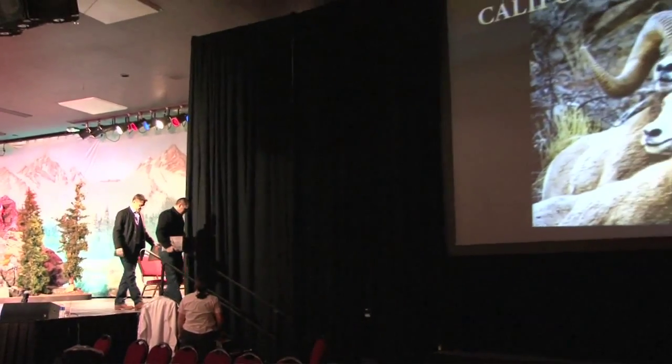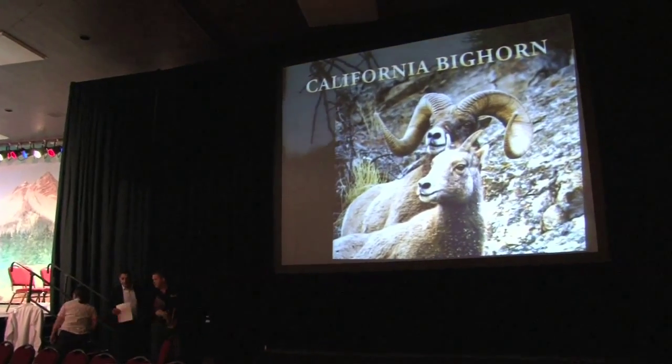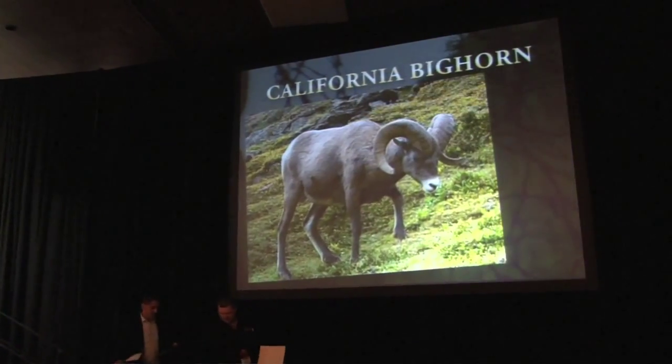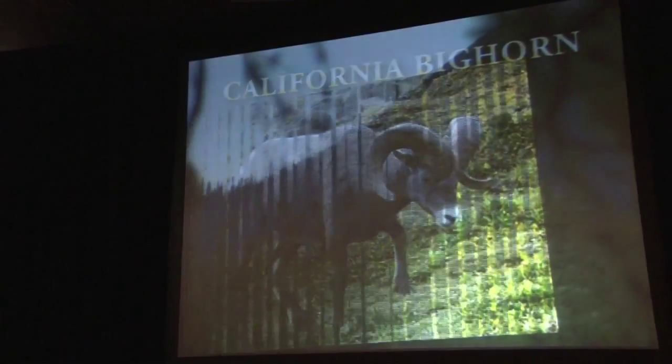We now move along to the California Bighorn category. The minimum score for rams we recognized is 165 SCI. We have four qualifying entries this year with some outstanding trophies.